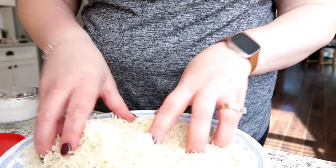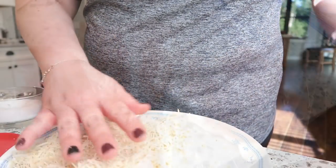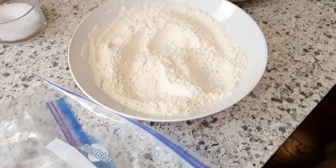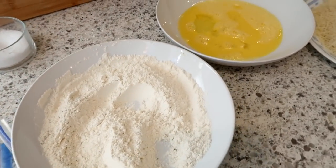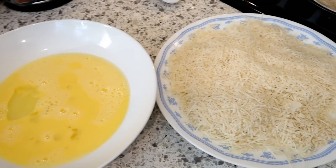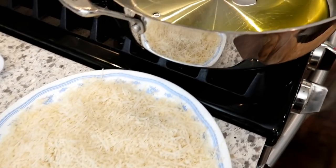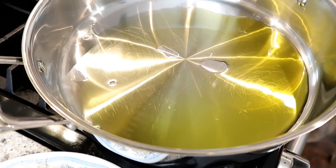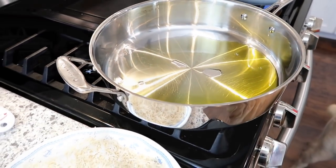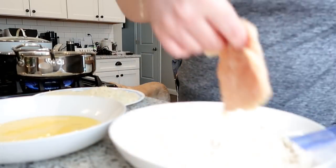I am mixing the Parmesan cheese with the panko breadcrumbs, and next I'm going to start coating my chicken. So I have my flour, egg, and breadcrumb. That is the order in which that goes. And then I have my skillet heating up with just a little bit of olive oil. This recipe is just a shallow fry, so it's definitely not a deep fry. You definitely do not need a ton of oil.